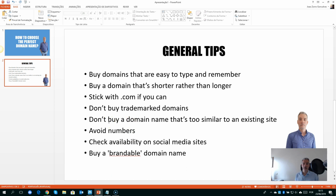Also, don't buy a domain name that's too similar to an existing site. If you do that, you risk losing traffic in the future, because people will remember the domain name of the existing site and type that domain name, and you'll be losing traffic. Also avoid numbers. For instance, a domain like cookies for all: should you write it with the number 4 or with text? It may be confusing, so avoid numbers.